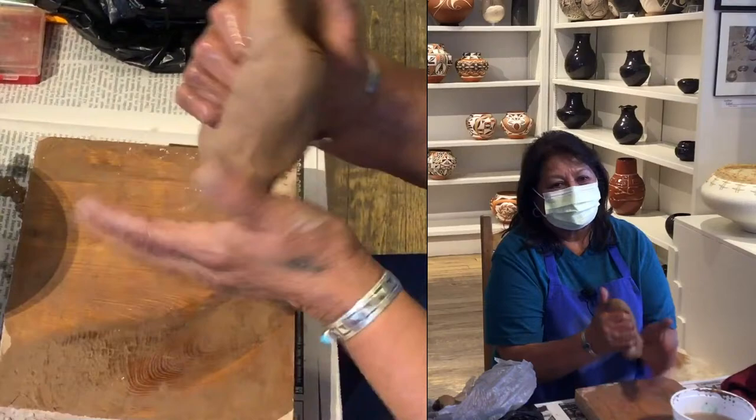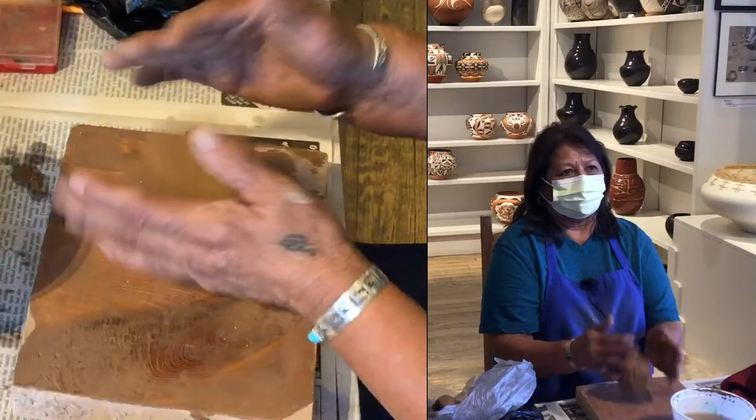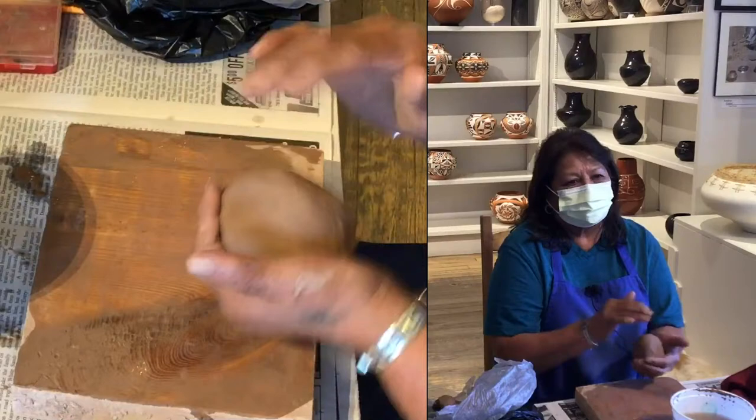And how much do you get at a time? Oh, a lot. Enough to last for the whole winter. So we'll start like now and build up my supply. And then we'll dry my clay out, put them away for the winter, and take out as much as we need each day or whenever we're going to make our clay.